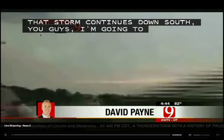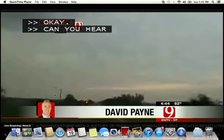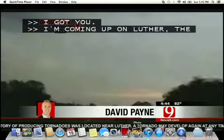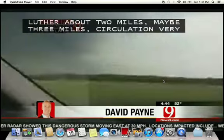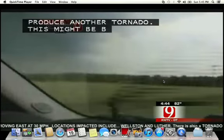Gary, I'm coming up on Luther. The circulation back to our left is north of 66, about a mile and a half. It's going to be northwest of Luther, about 2 to 3 miles. Circulation is very strong, and this thing is going to produce another tornado. This one might be bigger than the last one, Gary. This rotation is very, very strong now. The wall cloud is much lower, just a few hundred feet above the ground right now.